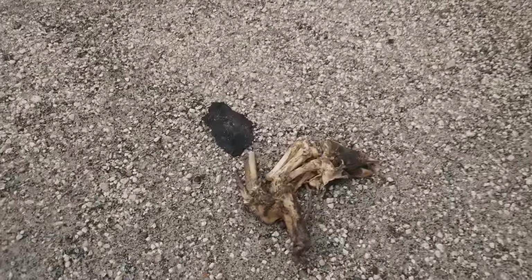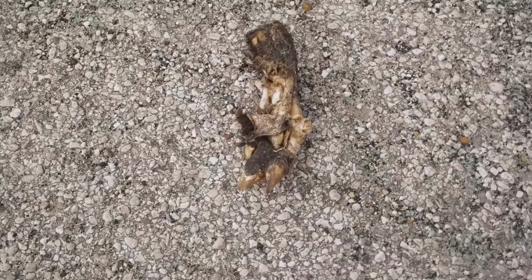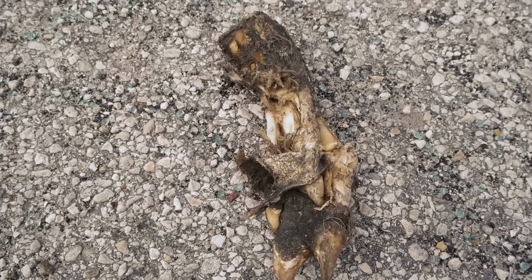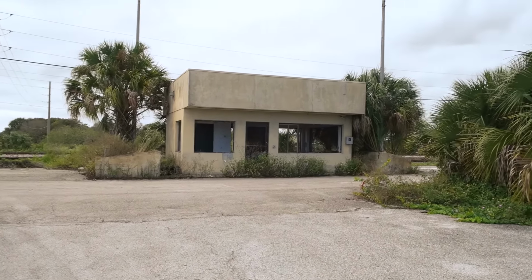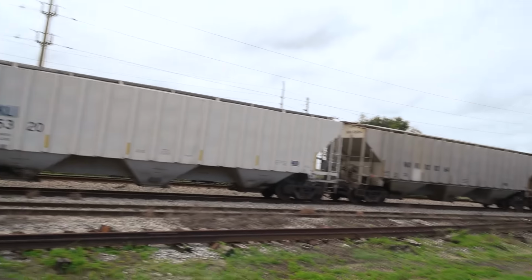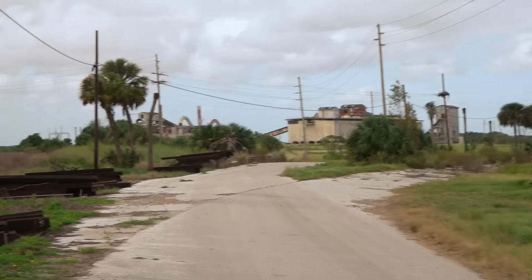Brian just pointed this out. We have some bones literally up on the floor. Dude, what? Look at that. And it's in front of this abandoned entrance. This is like the longest train parked right where the mine is.